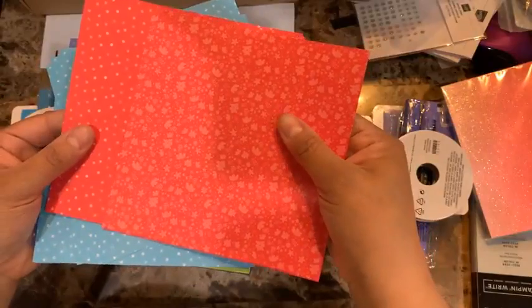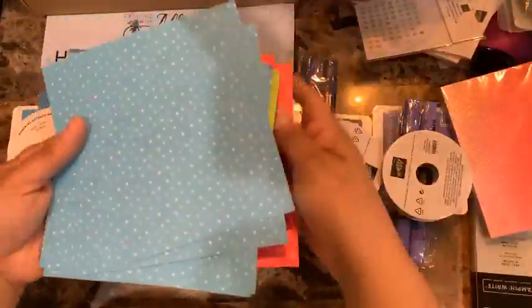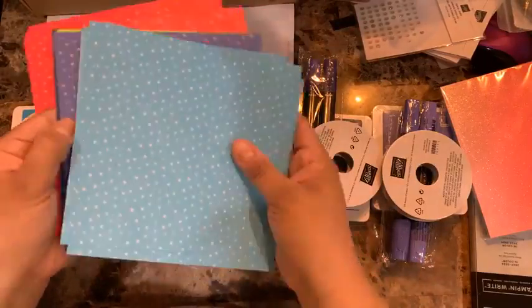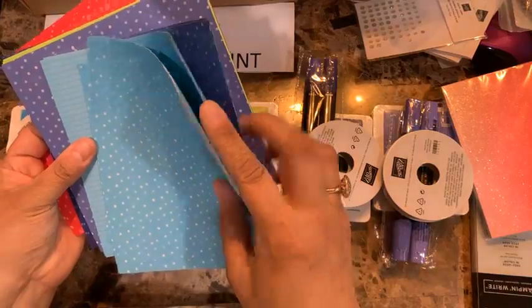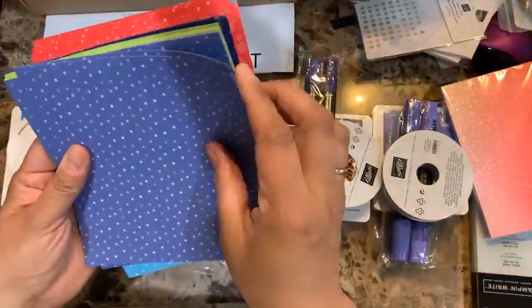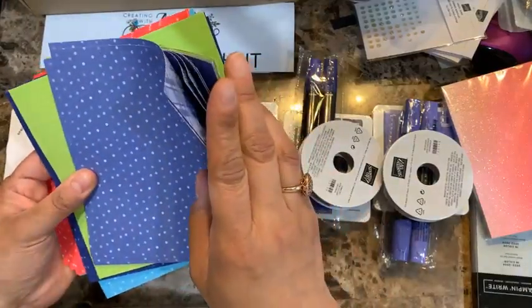So you can make this one, or you can use all of them really easily for your cards. And it's the same for all the colors, right? You have the two different patterns on all of them, okay? So these are the in colors, and again, it's going to be part of the In Color Club. During your month, you only get the designer series paper of your color.